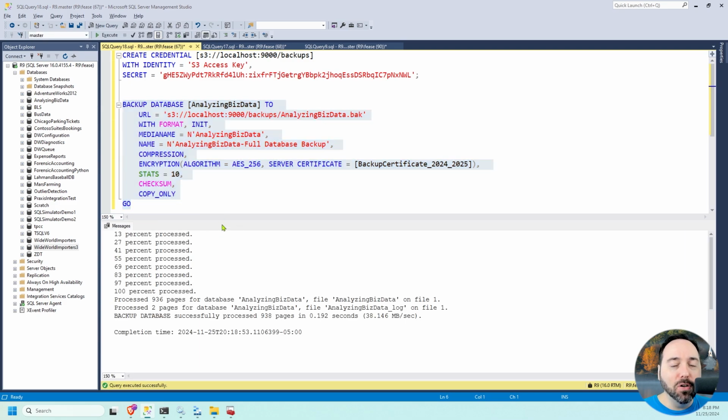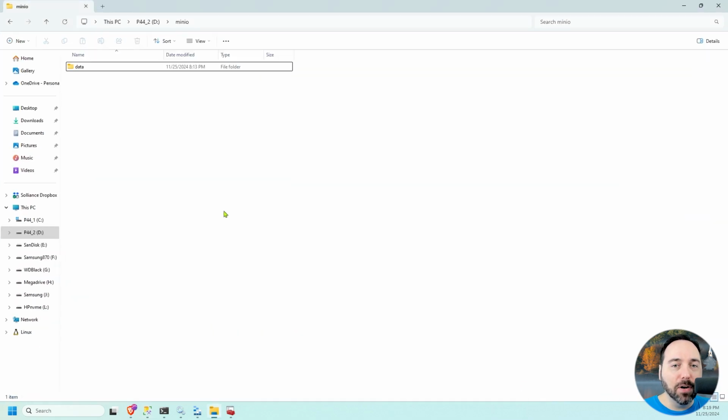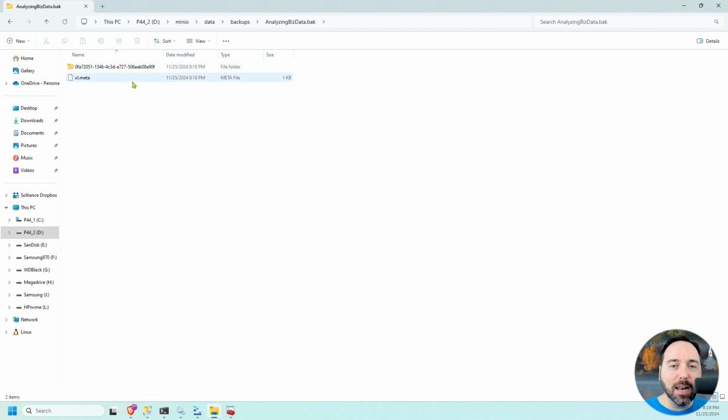Let me briefly show you what the results look like in min.io. I'm in the data folder and can drill into backups. Inside of here, I see analyzing bizdata.back as a folder. Inside of this folder is a binary file with metadata about the contents of the folder, as well as a subfolder with a GUID for the name. Inside of the subfolder, I see part.1, and that contains the entire backup.